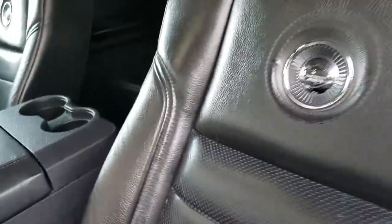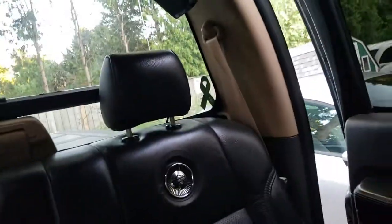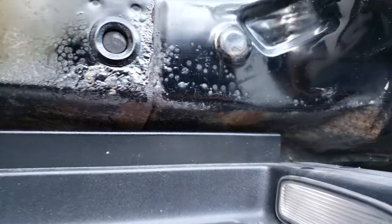You can see in this back door as well. I'm gonna jump in and open that back door so we can show you. So here's the rear door panel. Looks okay, in good shape. But here's some of that rust coming through. Just starting, no holes or anything, but it is starting to get scaly. The bottom of the door, some stuff coming through.